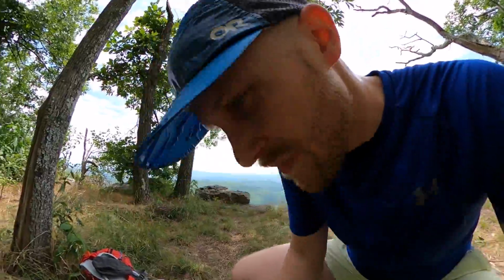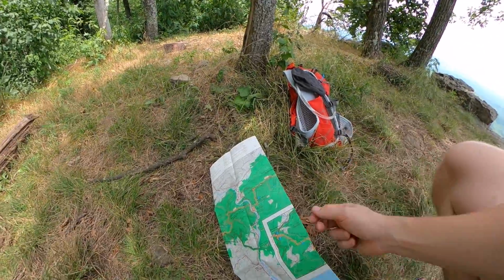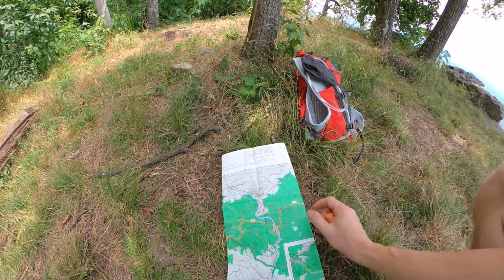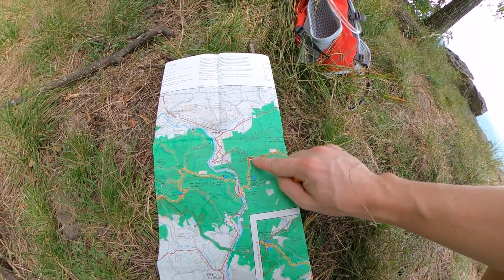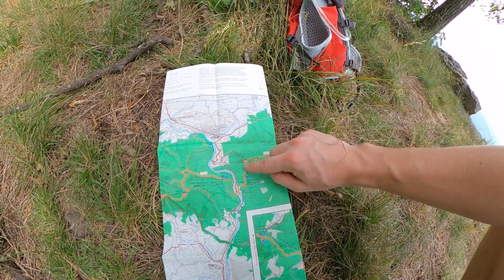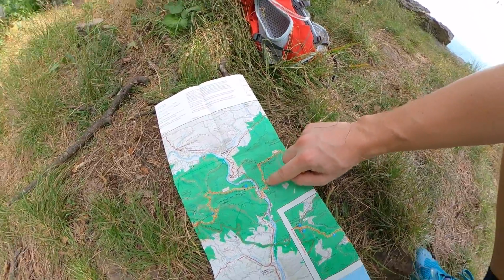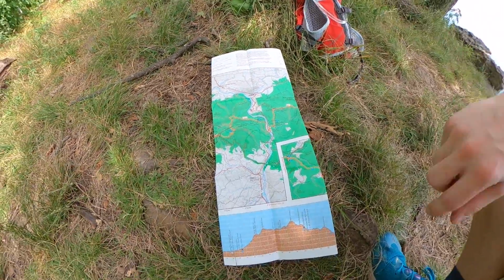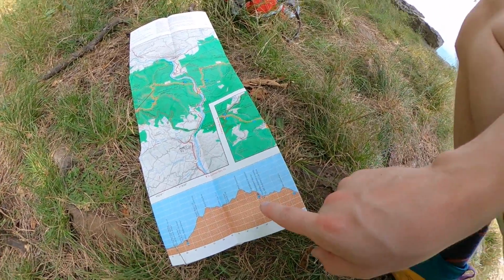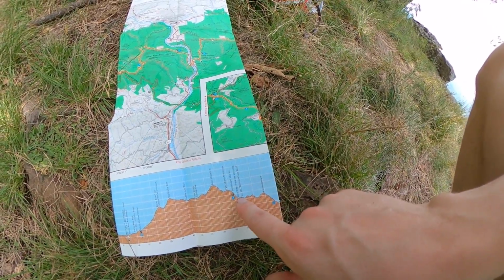Oh, let's take a look here on the map. I'm right here, Big Rocky Row. So I'm going to come from here, go down to Fuller's Rock, and then it's all pretty steep downhill through here, down to the James River Footbridge. Oh, I'm sweating on my map. That's disgusting. You can see right here, here's where I started.